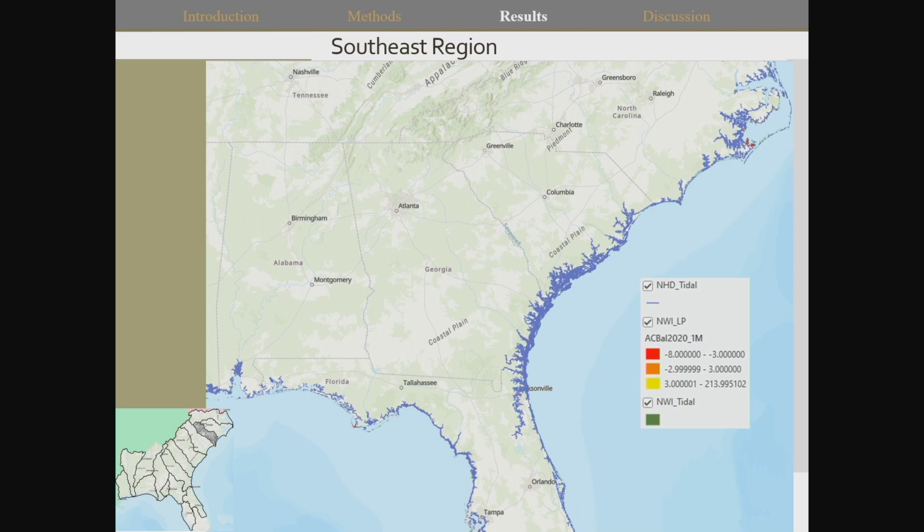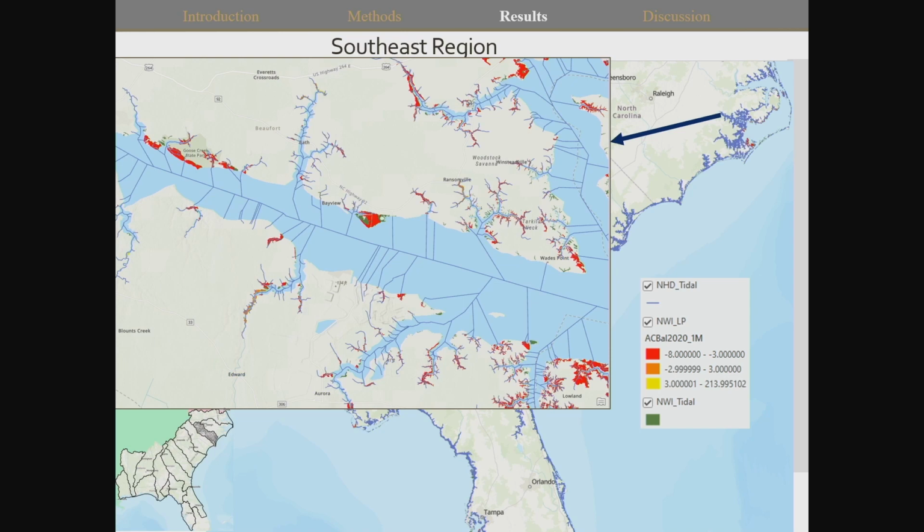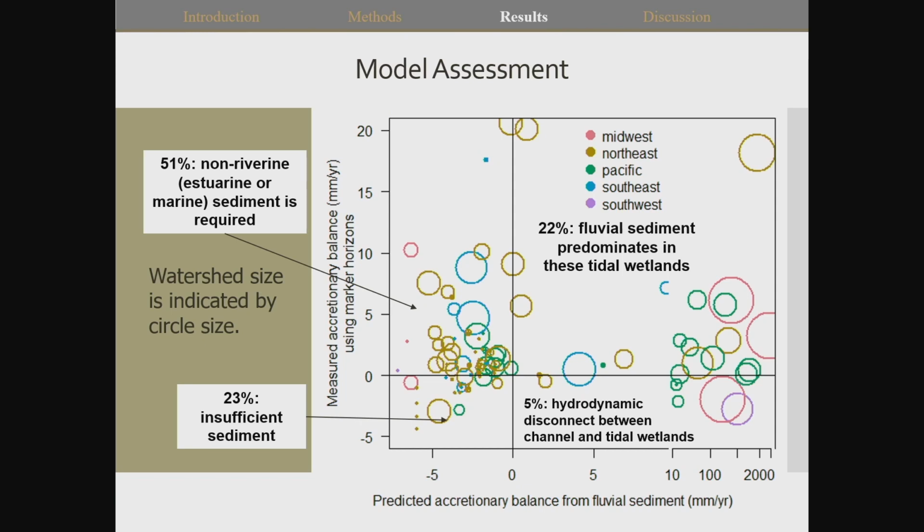Okay, so let's show you what some of the data looks like. Those are all the tidal creeks and rivers in the southeastern region, to just give you an idea what this data looks like. That's what it looks like when you zoom in on an area. Everything in red are the wetlands that are going to not keep up because they do not have enough riverine sediment. Now, they might get sediment from the marine source, right? They might get an estuarine or marine sediment source, but just from the riverine upstream source of sediment or upland sediment, there's not enough. So I just highlighted a couple of places, and I'm going to skip this because I'm almost out of time.